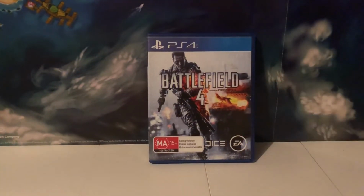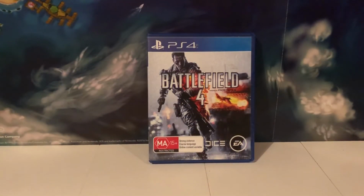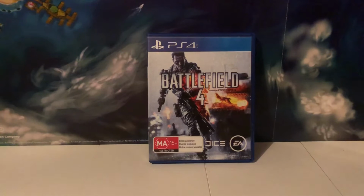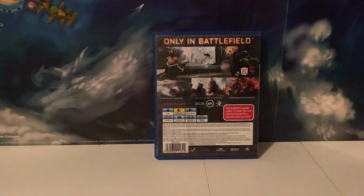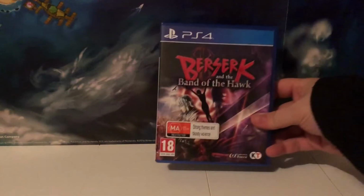Battlefield 4. I've seen the new Battlefield games, like Battlefield 5, is it? The new one that they showed at E3. So that looks good. I haven't really actually sat down to play these. I'm not a big fan of first-person shooters on console because I'm not good at them with the analog controller. I'm more of a PC with mouse and keyboard when it comes to first-person shooters. But yeah, I do need to try them out at some point, give them a fair go.